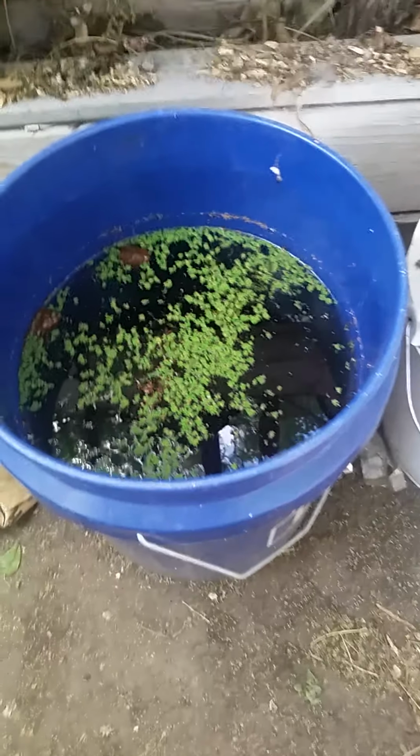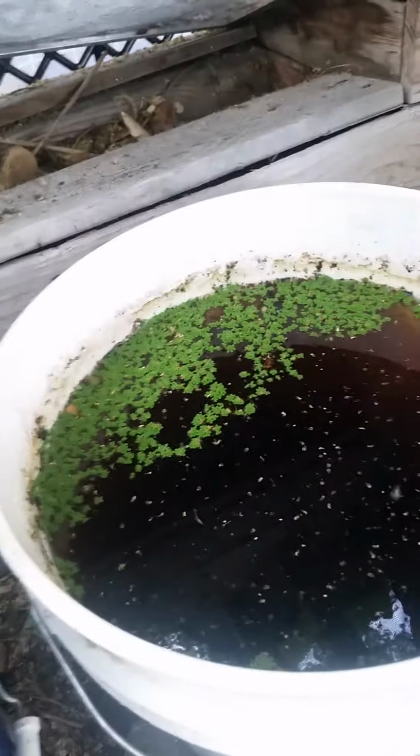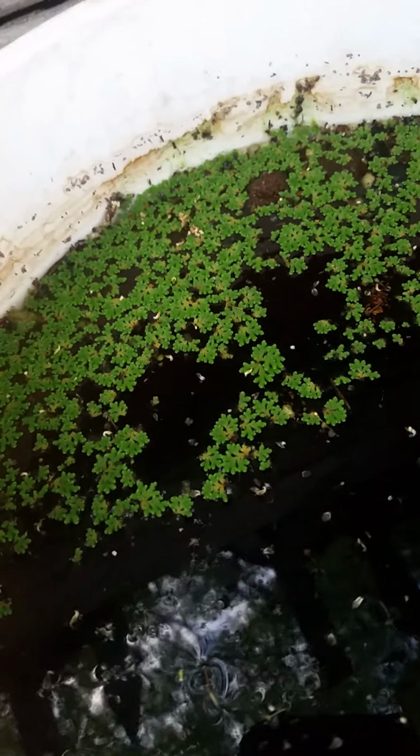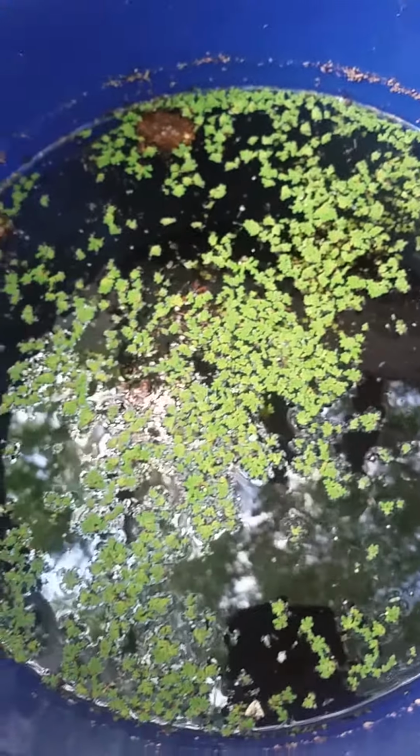I've got now 2 buckets of azolla growing in water. It's an aquatic fern. I haven't already talked about it. It grows real fast. It captures lots of nitrogen. It's a nitrogen fixer, carbon dioxide acquirer. And hopefully we'll get another couple buckets going in the next couple of weeks for some biofertilizer.